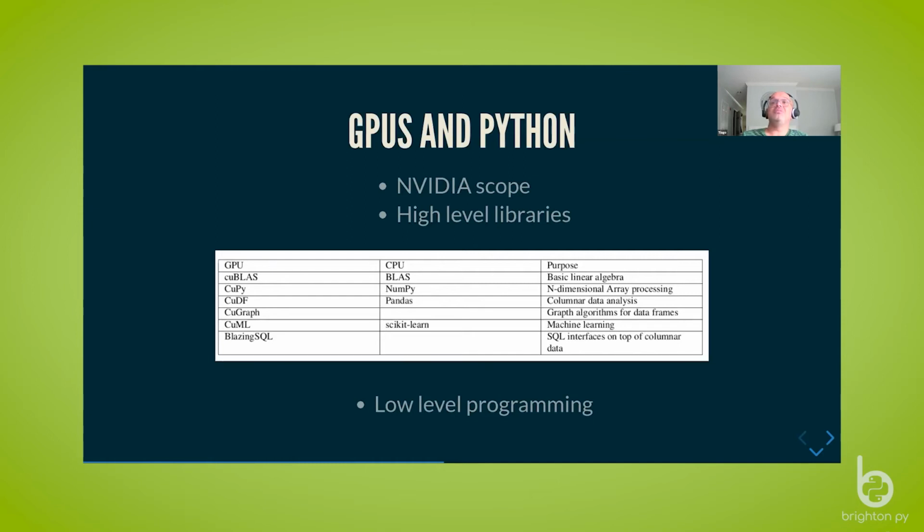The other alternative is for you to do some lower level programming. To solve problems, try, as much as possible, to use an existing library. Writing low-level programming for GPUs in Python is possible, and it's fun, and it's sometimes mind-bending. I want to talk about the two approaches. I'm going to talk about high-level libraries a little bit, give a simple example, and then go on to talk about low-level programming. Okay, and that's mostly it.